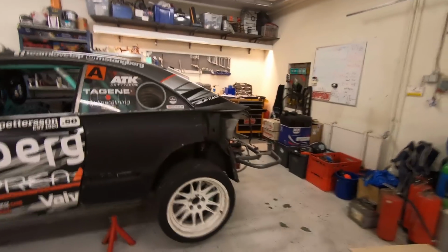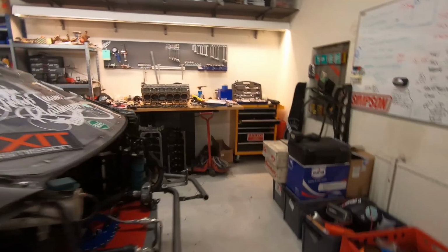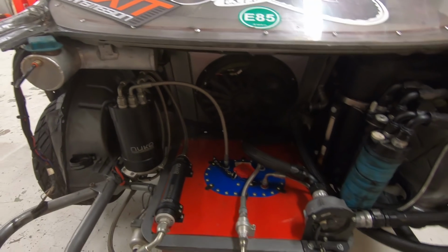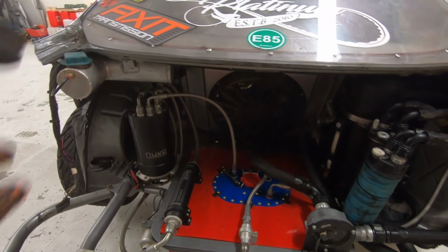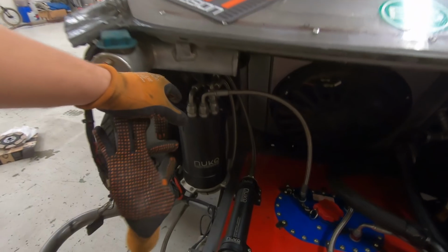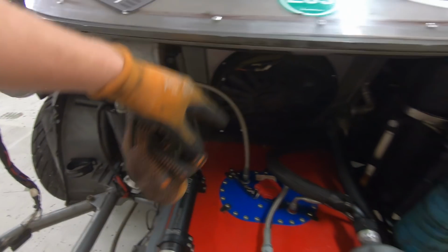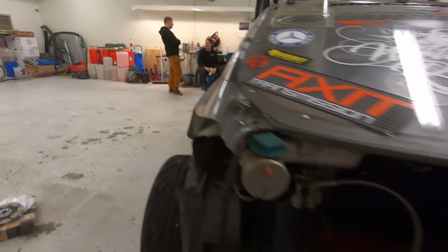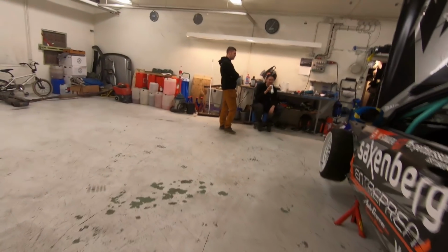So it's just about to get cracking. We're also gonna change the rear here a bit. We're gonna change the radiator probably, and we're gonna rebuild from the Nuke surge tank to the CFC surge tank. So we have some work to do, but we're gonna get started and make some progress.